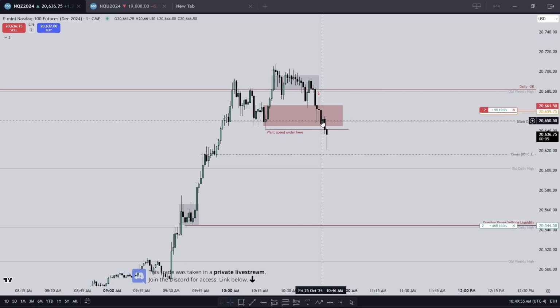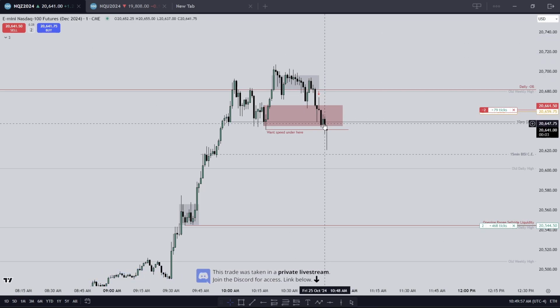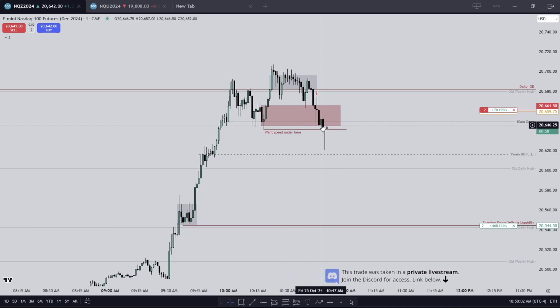So we have this up close candle, treating that as a bearish order block, laying in the lower half of the breaker. I like to see that offer resistance. I really don't want to see us trade above this candle's high.